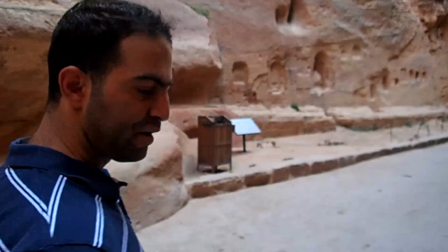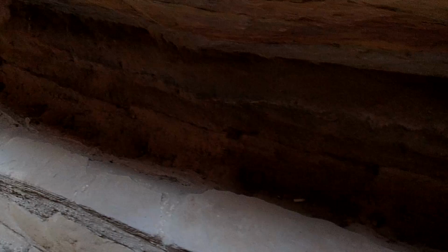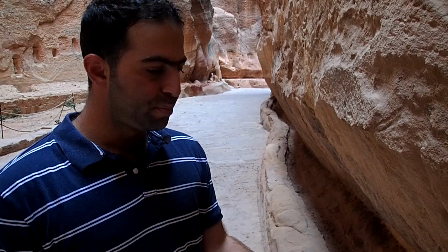As you mentioned before, there are two waterways, on both sides of the Siq. On the left, you had the not clean water that was probably used for cleaning and watering the plants. On this side, you have the water that came in pipes. Of course, people believe that this was the drinking water. There's a lot of pipes in Petra.